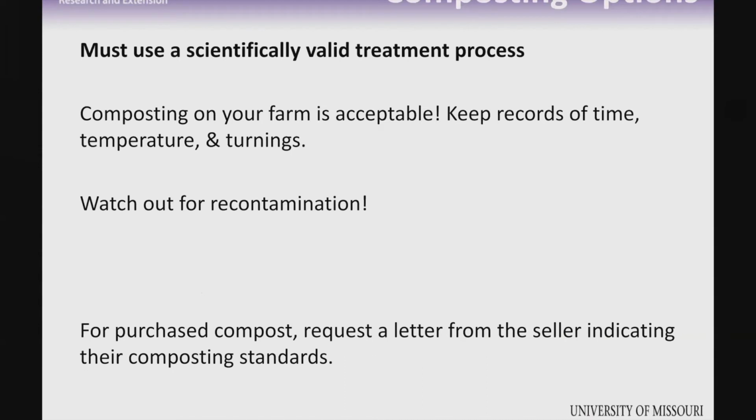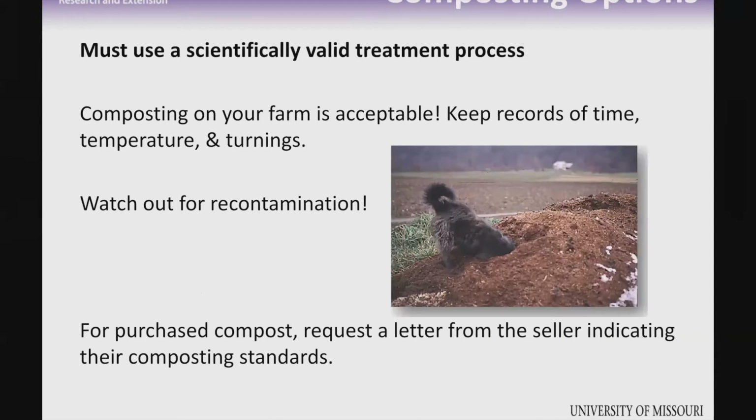As far as composting, if you want to consider the amendment treated, it has to be a scientifically valid treatment process. The most common mistake I see is that on farms, they will age or stack manure, wait a year to use it, and think that is treated. That's not the case. There are actual metrics you would have to reach for time, temperature, and turnings in that scenario. On our website, which someone can put in the chat or I'll put it in the chat later, we have a few compliance guides that walk you through this process.